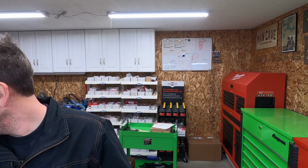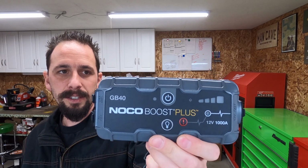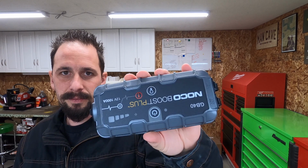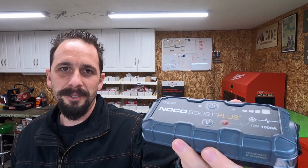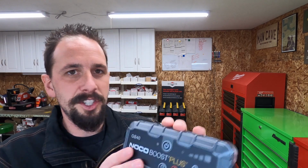On the note of batteries, second thing that I always have with me is some kind of jump pack. This is the NOCO. I also have another one in my truck, actually, that I always have. I've got these in my cars and stuff because they're awesome. You don't have to use jump cables to other vehicles and stuff. This is the GB40.